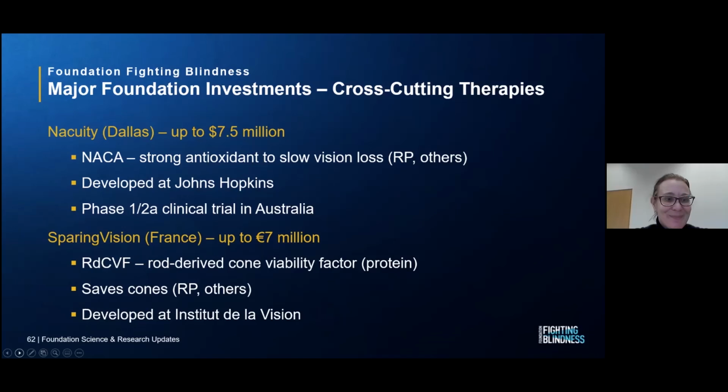Nacuity's oral molecule, their anti-oxidative therapy, has moved into a clinical trial in Australia for people with Usher syndrome. But hopefully, if the results from there are encouraging, they will launch a trial in the US for people with RP and Usher syndrome in 2021 as well. What's nice about this approach is it's designed to work independent of the mutated gene causing the disease.